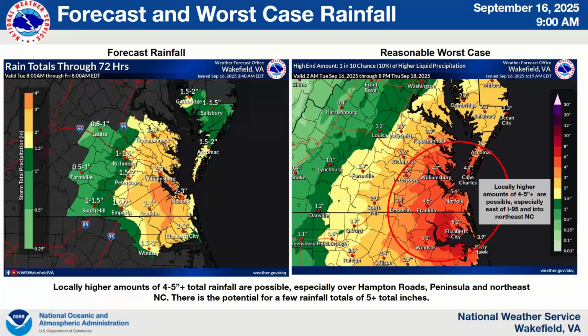Already this morning, we've seen pretty decent rainfall across the Virginia Beach area. We did have a flash flood warning out earlier for some heavier rainfall. And so some of those areas that have already seen that heavier rainfall could see additional rain falling later on this morning, into this afternoon, and even into this evening.